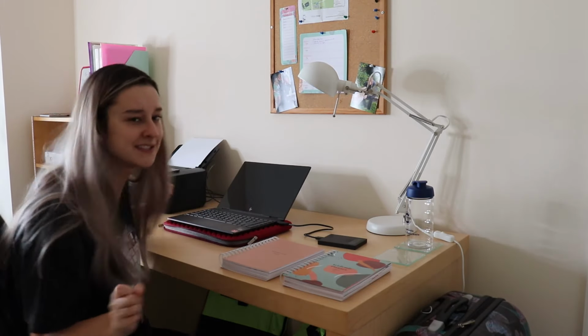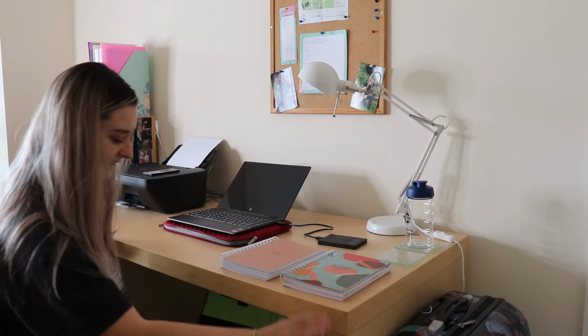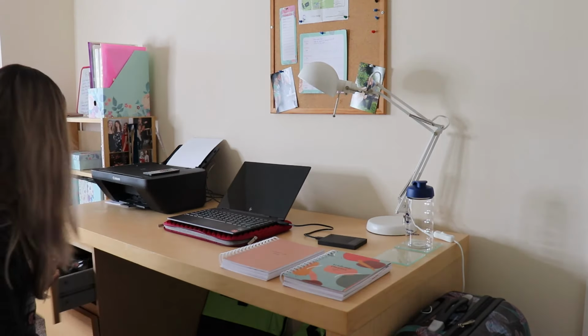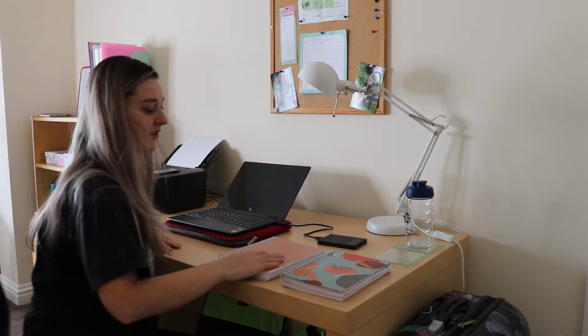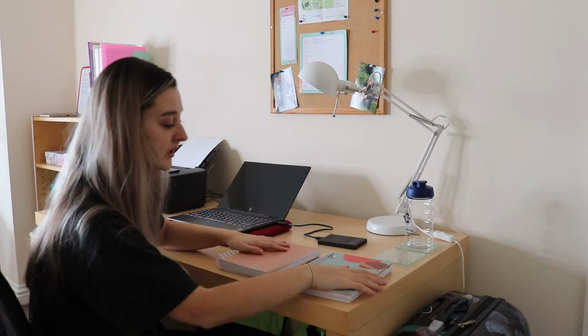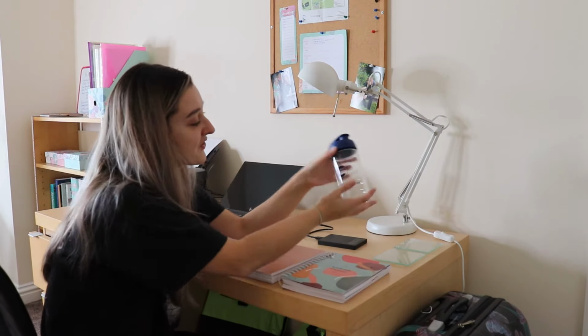We then have my desk. This is, I think, one of the best desks I've had at uni, purely because it's got so much space here, and I've had desks where there's not been enough space here, or no drawers at the side. So this one has everything. And I've just got my two planners. I have two planners, one for YouTube and one for my academic stuff because I just had too much in one planner.